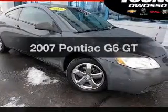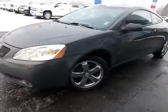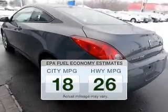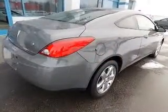Get noticed in this 2007 Pontiac G6. This is the set of wheels you've been looking for. In the city or on the highway, you'll spend less time at the pump with this fuel-efficient vehicle. The powertrain includes front-wheel drive with a reliable engine driven by an automatic transmission.